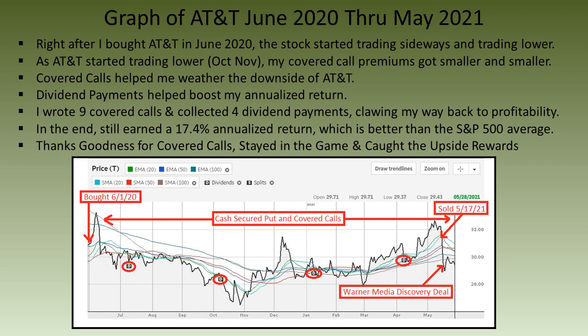But I didn't panic. I wrote 9 covered calls and collected 4 dividend payments, clawing my way back to profitability. In the end, I still earned a respectable 17.4% annualized return, which is better than the S&P 500 yearly average. So I say, thank goodness for covered calls. The covered calls and dividends helped me weather the downside of AT&T, and I was able to stay in the game and catch the upside rewards when AT&T finally turned positive for me in May of 2021.